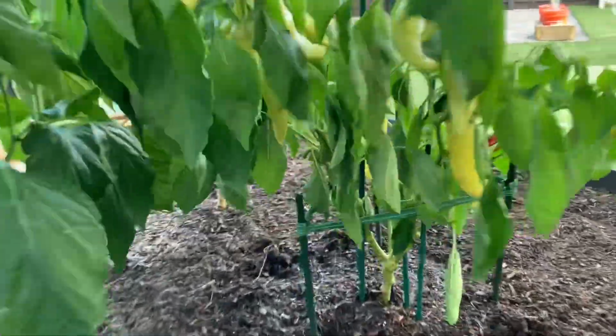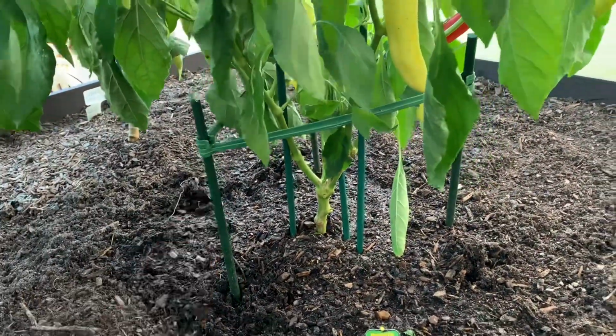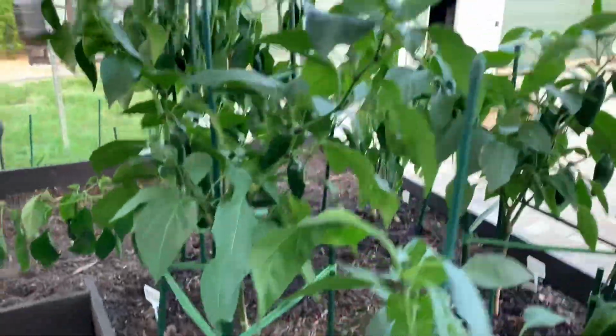And since I did eliminate some of the peas and the beans, I split up some of the cages and used them as little supports. I think that might help, especially with the fruit. So I did that on a few of them.